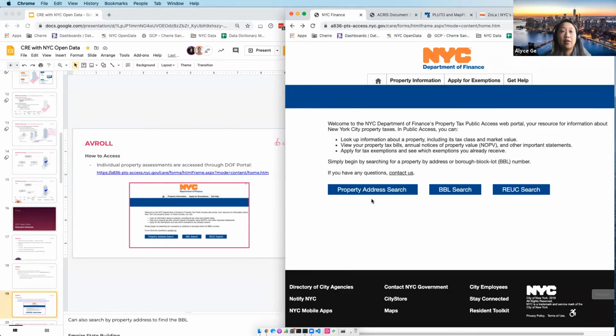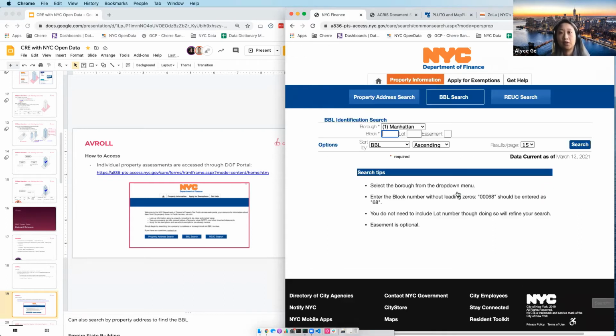On the right-hand side, we see property search, address search. So you can search by addresses. We can also search by BBLs, and we can also search by RUC. For simplicity, we're going to stick to BBL searching because that's the new concept that we learned today. In particular, if we want to find the information that Cho asked at the beginning of this presentation, we're going to type in the borough for the Empire State Building, which is Manhattan. Block is 835, and then lot is 41.